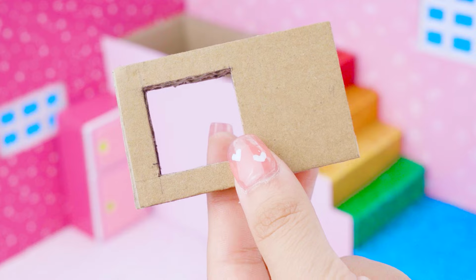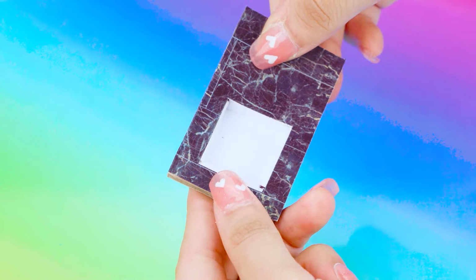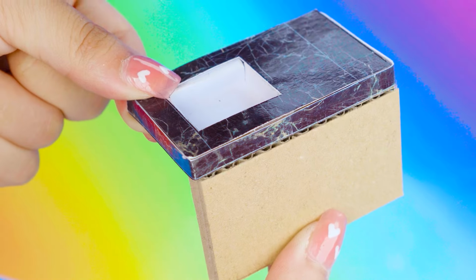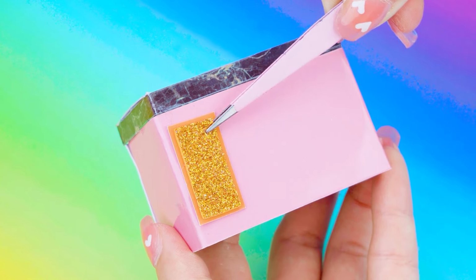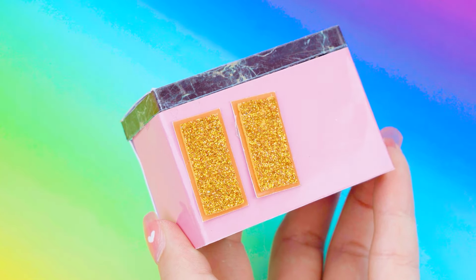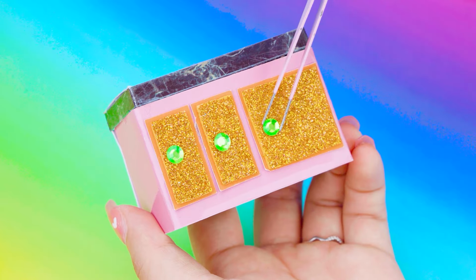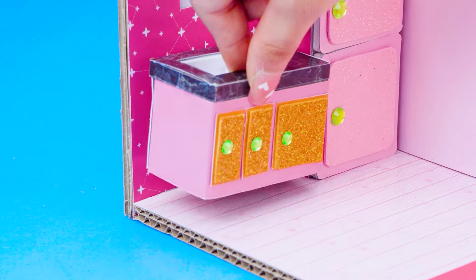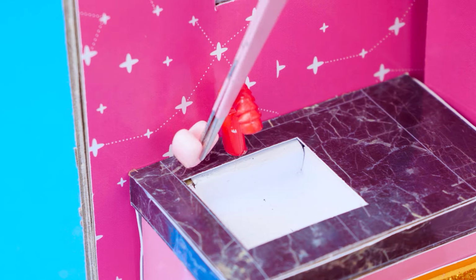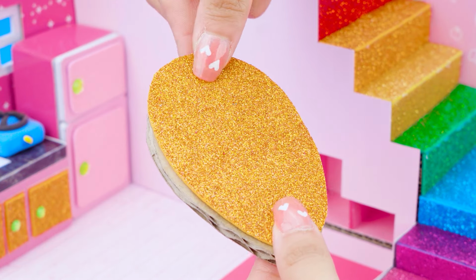Using cardboard to make cabinet kitchen, covering pink paper. Kitchen cabinet is finished. Put it here. Will make dining table and chairs.